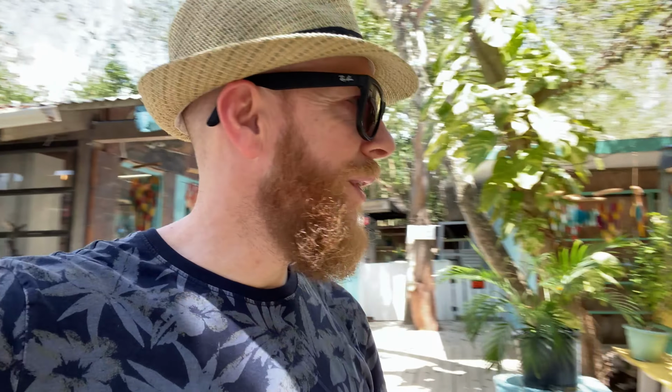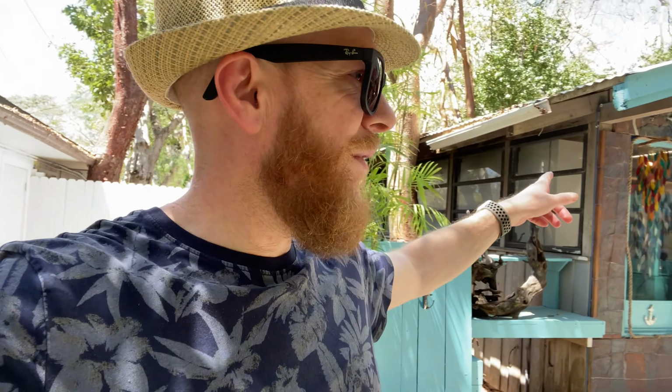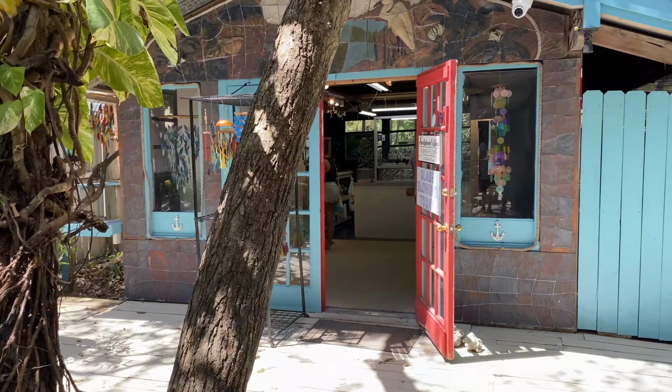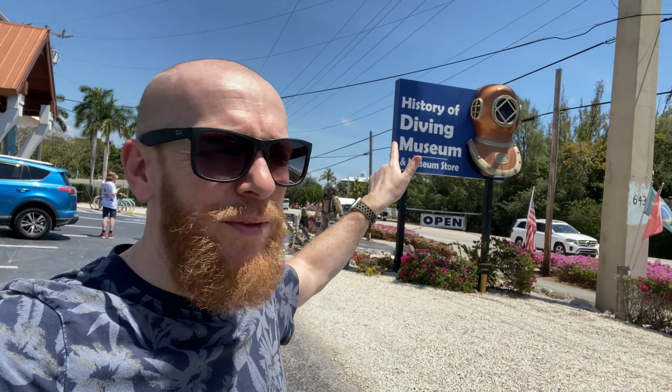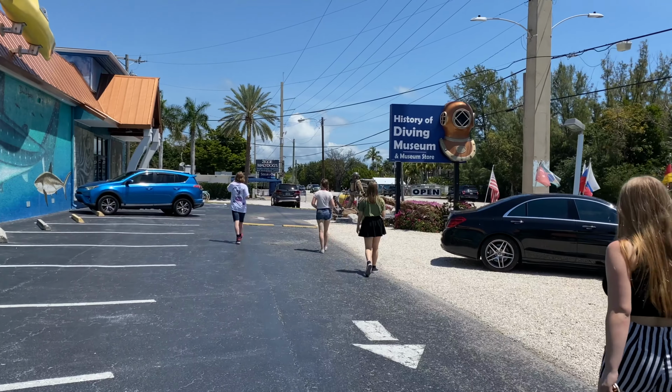This is really cool here. So there you have glass, and there you have some jewelry that they are making, but you cannot film inside to protect their artistic way of making things. So we respect that, but it's really cool here. A little bit further from Betsy the lobster, we have the History of Diving Museum, and that's what we're going to see next.